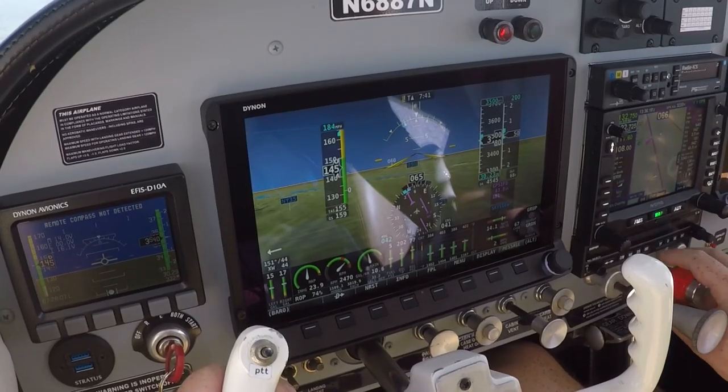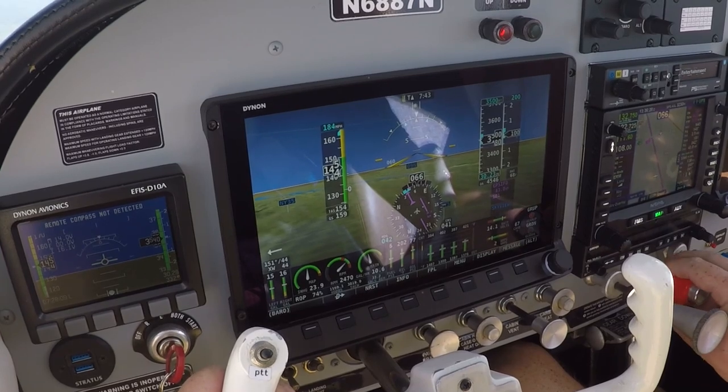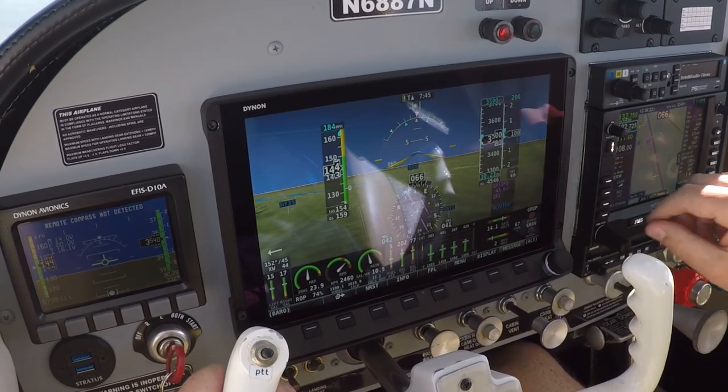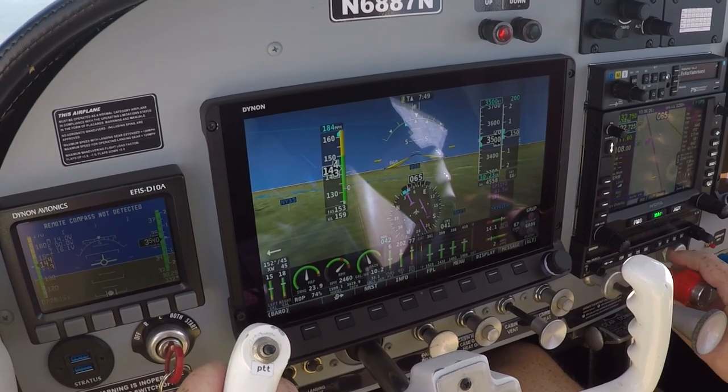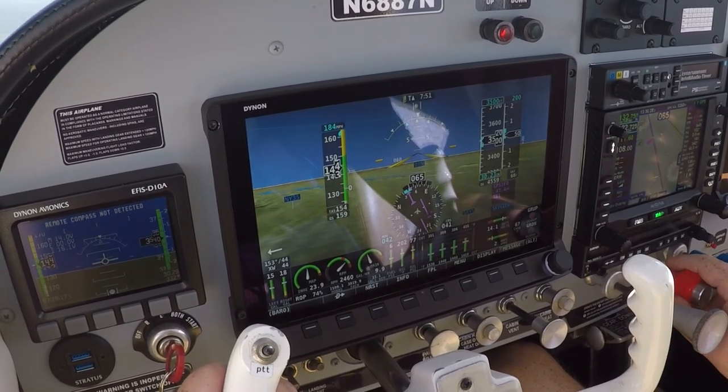We're going to mixture out a little bit. Everything's in the green. Cylinder temperature and exhaust temperatures. And right about there, I feel good.